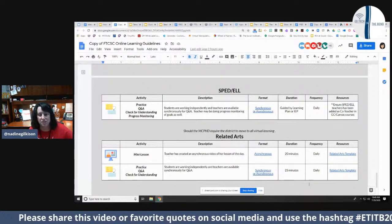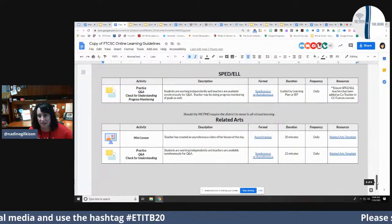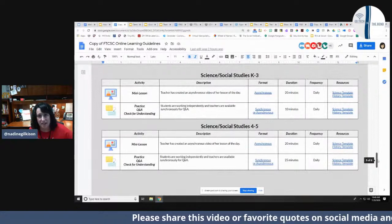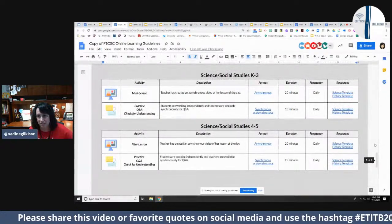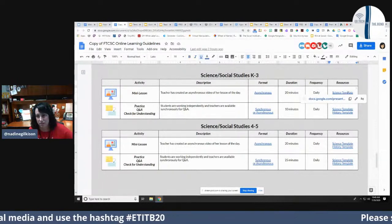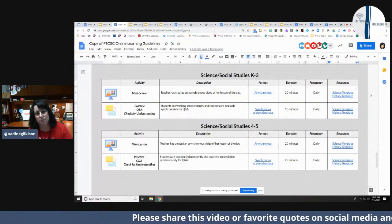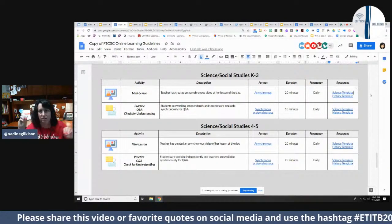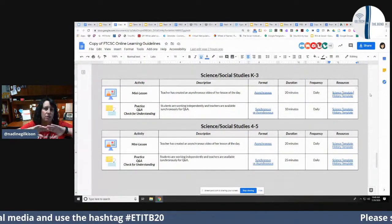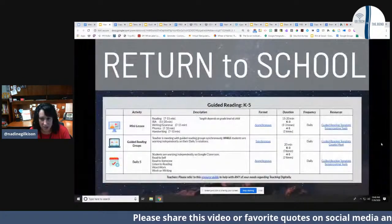But every time that you see that teachers are designing a lesson, we really are using that concept of the Hyperdoc philosophy as they design their lessons. And if a teacher is doing science or social studies, I gave them a link directly to the template that they would need, and so on. So I wanted to pull up this document because you see all these little pieces that I post on social media, but this is how all of those pieces actually go together.